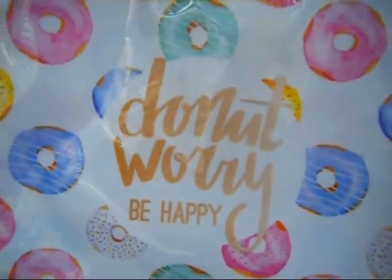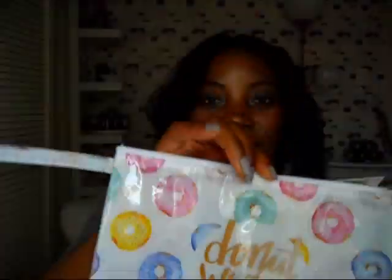Next item I'll show you are some stationery. This one is a pencil case. It says, do not worry, be happy. I like that, the pun on words instead of do not, donut. And it has donuts on it. This one was 99 cents. I'll gift it. You can use it also as a makeup bag. They have different types, but this is the one I liked.